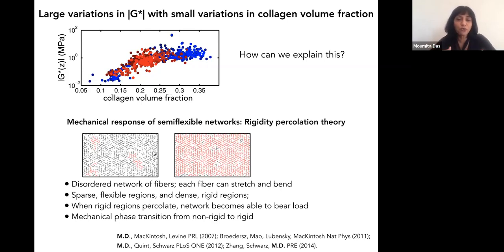In this approach, we model these biopolymer networks as disordered networks made up of semi-flexible filaments. Each of these filaments can stretch and bend, which will cost some energy. And if your network is very dense, if you have a large amount of filamentous material, you can get these large spanning clusters in your system. The red structures here are showing connected spanning clusters. If you try to shear a system like this, it's going to resist that shear, and you're going to get a finite shear modulus.